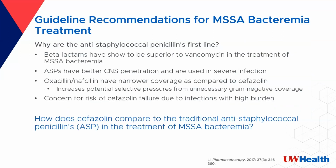So why are the anti-staphylococcal penicillins, or the ASPs, considered first line treatment for MSSA bacteremia? So in general, beta-lactams have shown to be superior to vancomycin for the treatment of MSSA bacteremia. But the ASPs specifically, they typically have better CNS penetration and are more often used for more severe infections. We're thinking things like abscesses, endocarditis, meningitis, more severe infections.